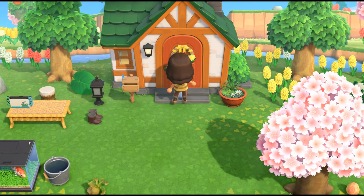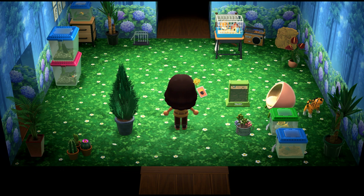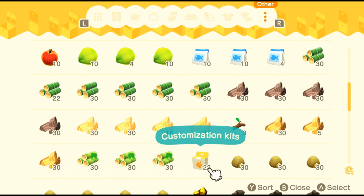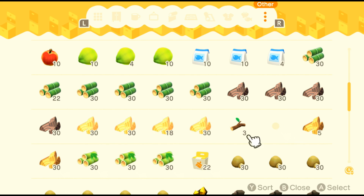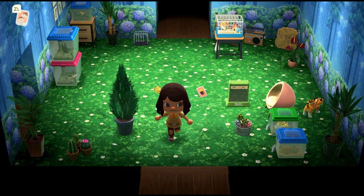Whoops. We were also going in there for some wood. All right. So let's grab some of the wood that I completely forgot about. There we go. We'll grab the customization kits because why not?